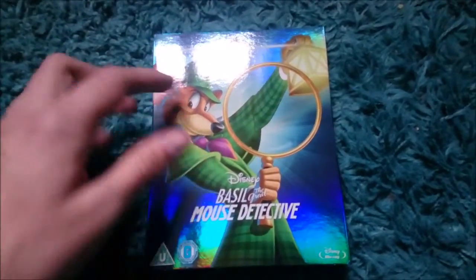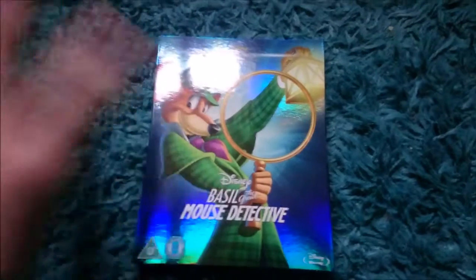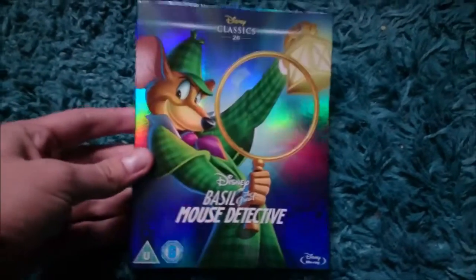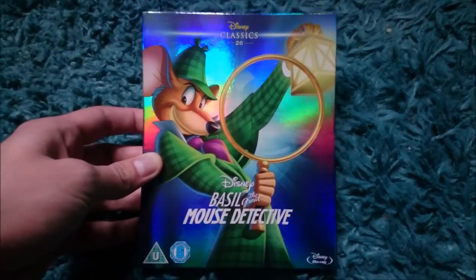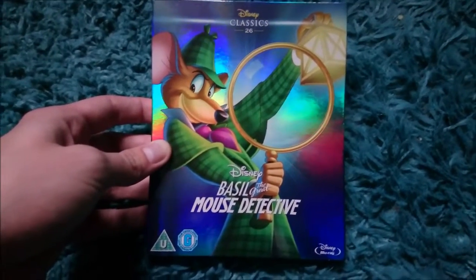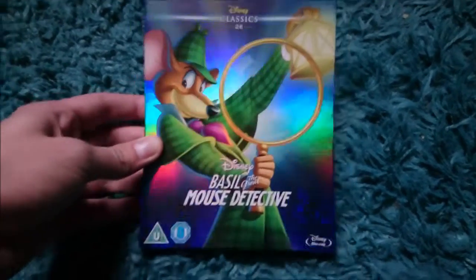Basil the Great Mouse Detective, one of my favourites. Really underrated. I think this is the most underrated Disney film. And it finally came out on Blu-ray in the UK. It's been out in America for years, but it only came out like 6 months ago or something, or 5 months ago in the UK. I got it day one, of course.